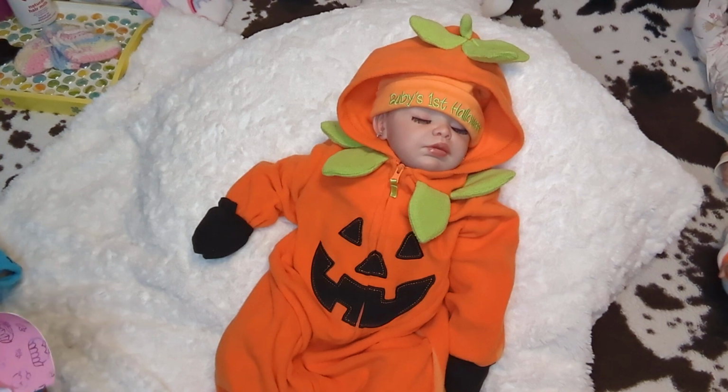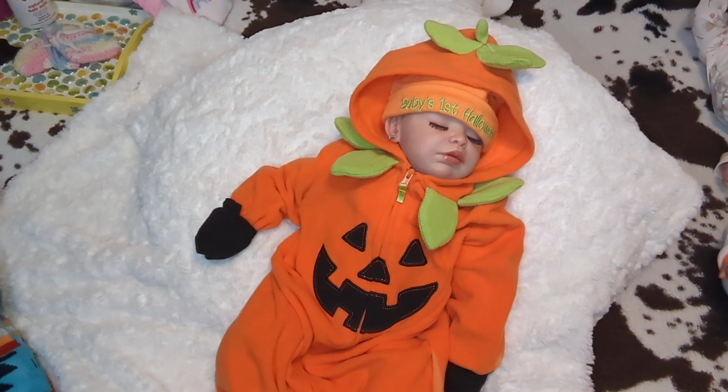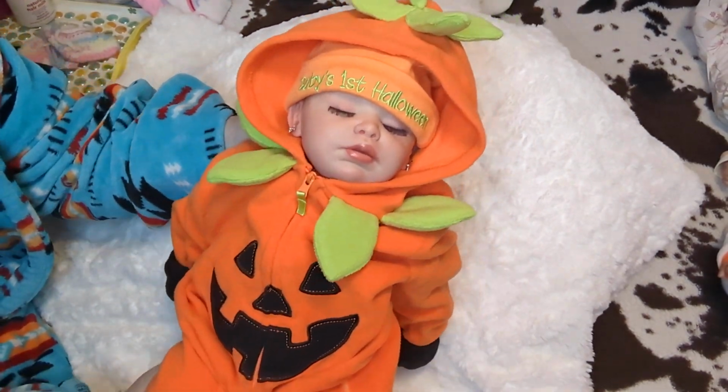Next up, we have Gina. This is my sweet little cuddle baby, Gina. She is the Ava Lee by Tiffany Campbell, and she was reborn by Sweet Sunrise Nursery. I adopted her from Gina at Little Midwest Reborns and Dolls. She is a sweet cuddle baby.